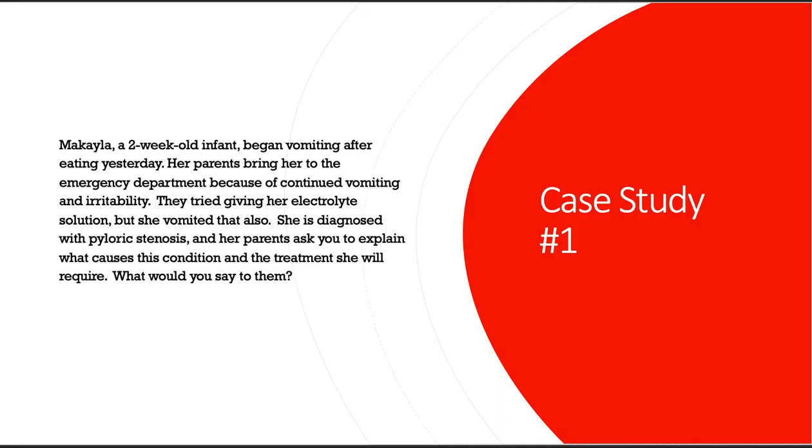Michaela, 2 weeks old, began vomiting after eating yesterday. Now she's got continued vomiting and irritability. They tried giving her an electrolyte solution, like Pedialyte. She vomited that also. She's diagnosed with pyloric stenosis, and her parents ask you to explain what causes this and the treatment she will require. What would you say to them? Think about that to yourself.